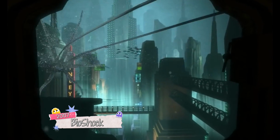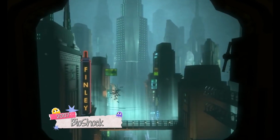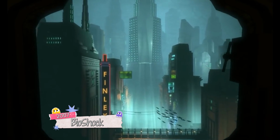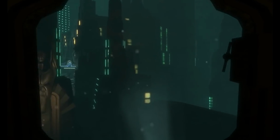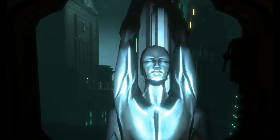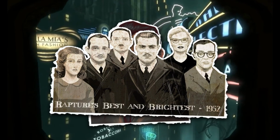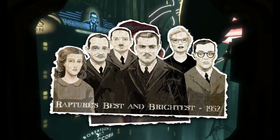In BioShock, Rapture is filled with Art Deco buildings, an architectural style that was most popular in the 1920s. However, the game tells you the underwater city was actually constructed in the 1940s. It's a way of signaling that Andrew Ryan and Rapture's residents were stuck in the past.